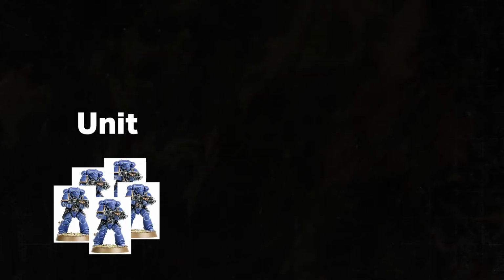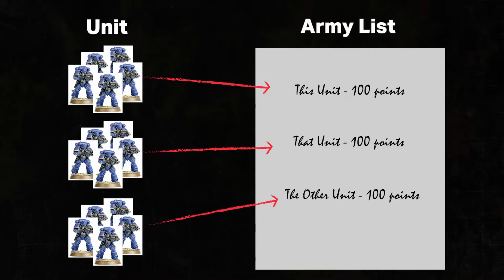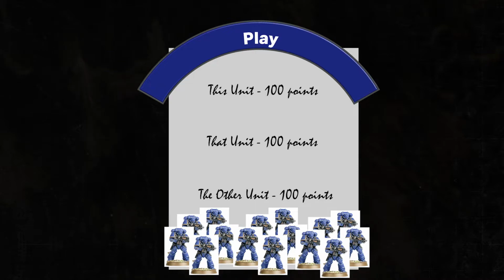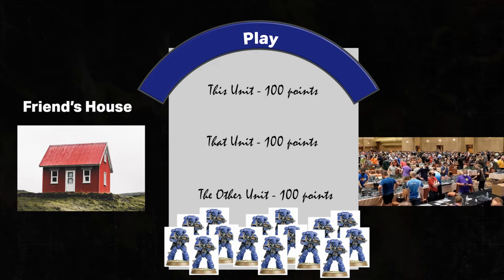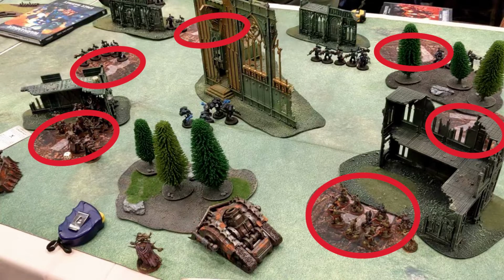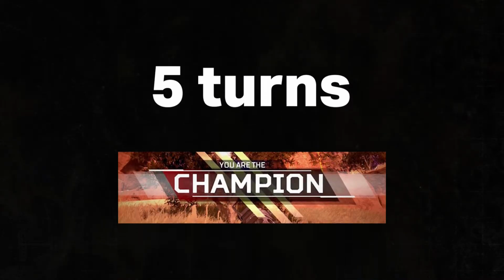A group of them forms a unit. Units are given point values, and players craft a list of units from their faction to comprise their army. These very armies are the ones taken to games at your friend's house or tournament events like the Las Vegas Open. Points are scored for holding certain areas on the table called objectives, and by destroying certain units or models from your opponent's army. After 5 turns, the victor is determined.